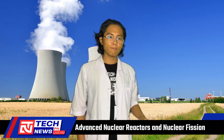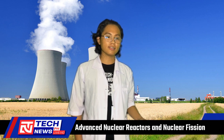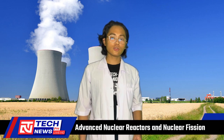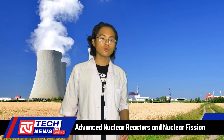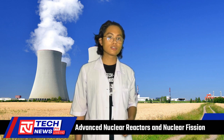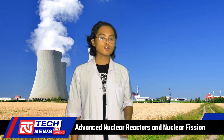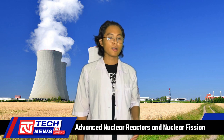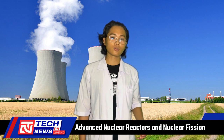Moreover, their compact designs and efficient use of land make them a viable option for communities seeking sustainable solutions. Let us not overlook the socio-economic impact of embracing advanced nuclear technology. As we transition towards cleaner energy sources, the demand for skilled professionals in the nuclear sector will soar, creating new opportunities and higher-paid jobs. In the pursuit of a greener tomorrow, let us embrace the promise of advanced nuclear reactors. By harnessing their potential, we can pave the way towards a sustainable future for generations to come.